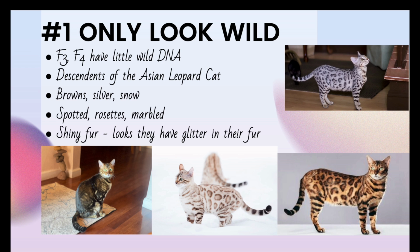It turns out that with their coats, the one great thing is they don't really need a lot of brushing. I don't find that my cats shed very much. It's very light shedding, and they rarely need a bath, unless of course they get into something like mud or dirt.